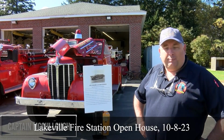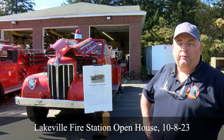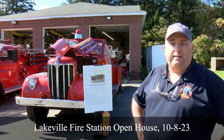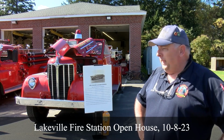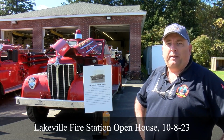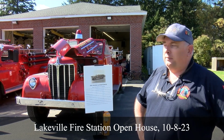These are 3 antique pumpers that we have here that were all 3 made in Middleborough. 2 of them are owned by one of our members, Lieutenant Ryan Sylvia. And the 1950 Dodge is owned by the Old Engines Free Association, which is a Lakeville-based association. The 50 Dodge was the first fire truck the town bought that wasn't homemade in somebody's backyard. It was actually built by a fire apparatus manufacturer.